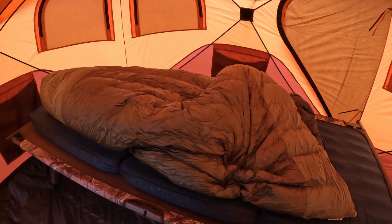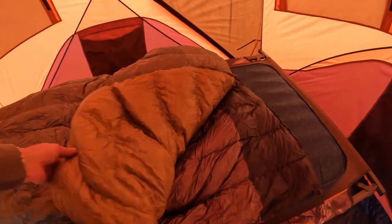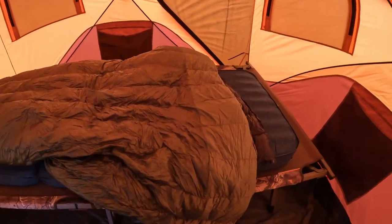Now the bag itself has a strap, and those clips can be clipped to themselves on either side of the bag, so you can go from here to here and then it'll keep it underneath of you. I don't particularly like that method, but it does work. I just think this is a better setup.